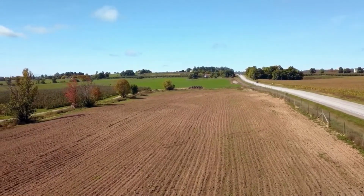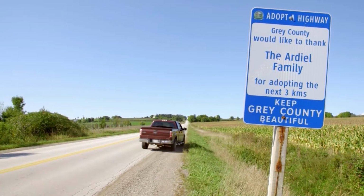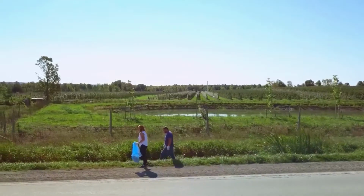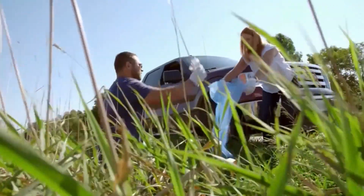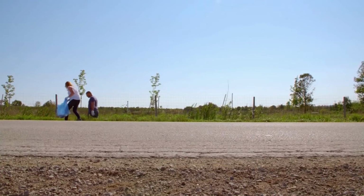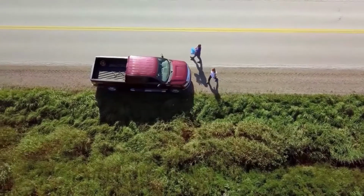So many years ago, I decided that we needed to pick up garbage along Grey Road 40, and so we have a sign there, the ARDIELS pick up trash. We adopted the road in front of the farm. This was to accept the responsibility to pick up the trash, to keep the environment clean. Years and years ago, we had 80 bags of trash that we picked up. Now we're down to about 16 bags of trash for 3.2 kilometers. That helps our environment.